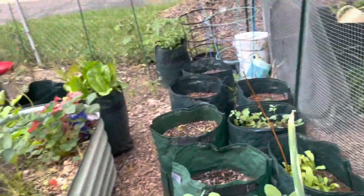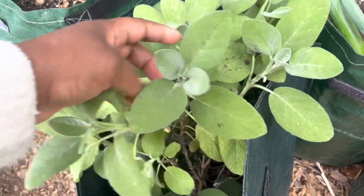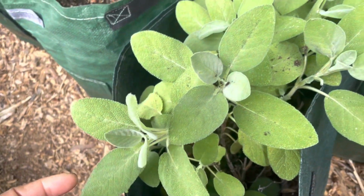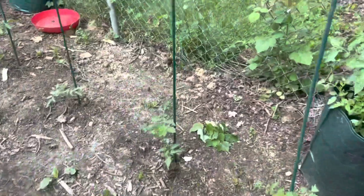Okay, so here's some sage, which isn't part of the challenge, but since we're talking about herbs, I just thought I'd show it. I've got to harvest this sage right away. Okay, heading over.